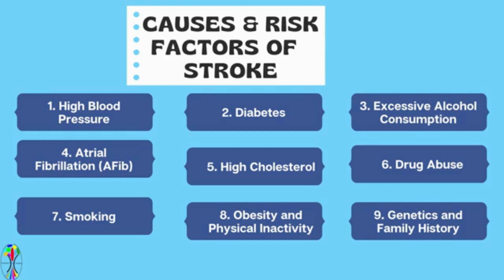Drug abuse is another risk factor. People who use illicit drugs such as cocaine and amphetamines are at significantly higher risk of stroke because these drugs cause constriction of the blood vessels, which leads to irregular heart rhythms. Another risk factor is smoking, because smoking directly damages the blood vessels and increases the risk of not just stroke but also heart disease.